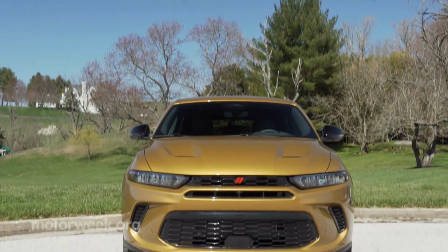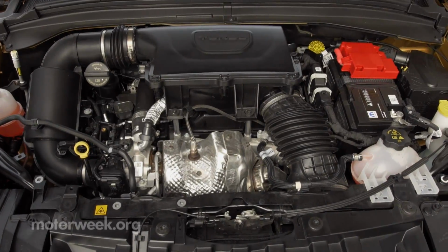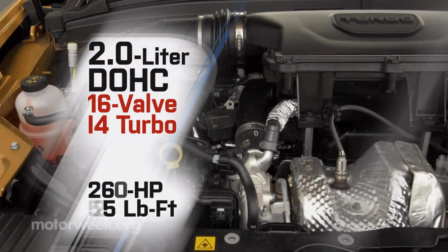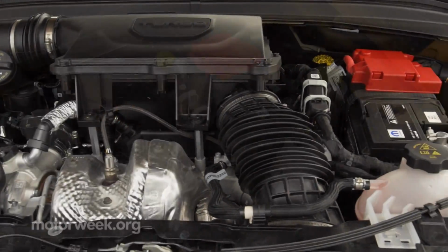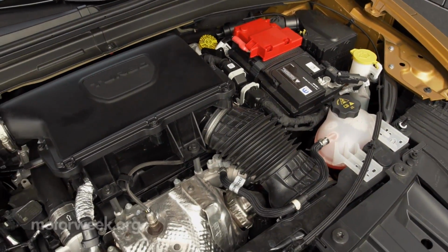It starts with this base Hornet GT, which outpowers anything else in the segment with a 2-liter turbo 4 outputting 268 horsepower and 295 pound-feet of torque. It comes with standard all-wheel drive.